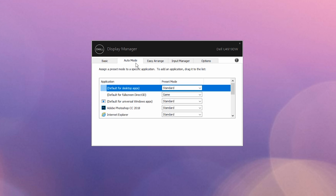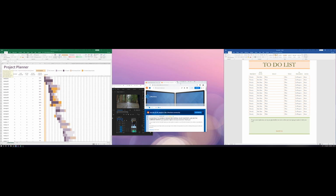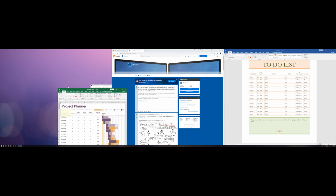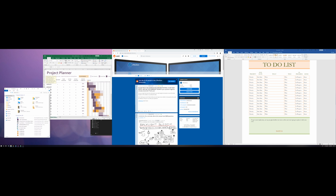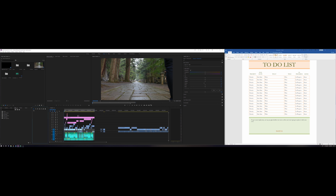The free Dell Display software has also improved from when I last tested it. Using it, I can quickly maximize my windows to 1/3 of the monitor while holding down the shift key, while still having the flexibility to have customized sized windows floating around the screen, or manually extending a window wider when I'm looking at a long timeline on Premiere Pro.